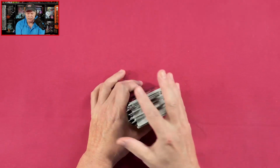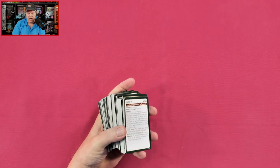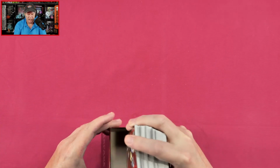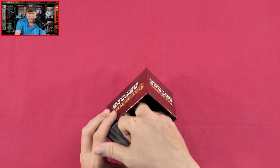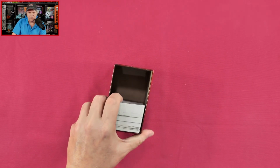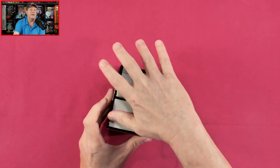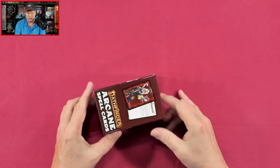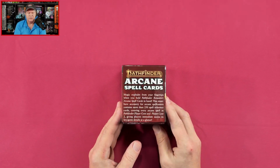So, very nice. We also do have another deck. I'm going to put these back into the box here. So this looks like this is the largest of the two decks. Well, it's obvious this is the largest of the two decks, but I think this is actually going to be the largest of all the decks here.